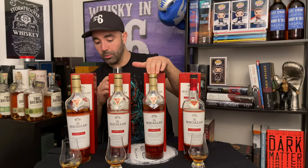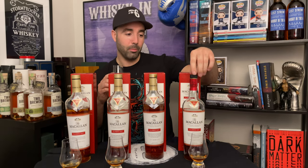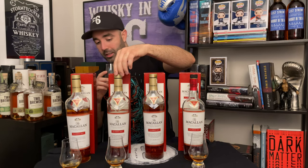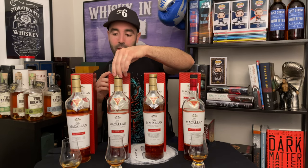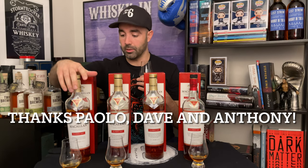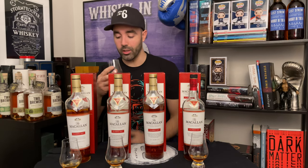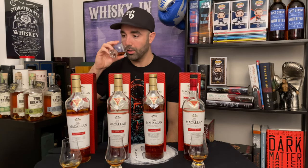This one is on loan to me by my neighbor, my buddy Dave. The first one is on loan to me by my buddy Paulo, and this one here is on loan to me by my buddy Anthony. I didn't want to reopen these bottles. This one on the end here is mine, the 2020. But I've already drank through a bottle of each of these, so I didn't want to go through another one.